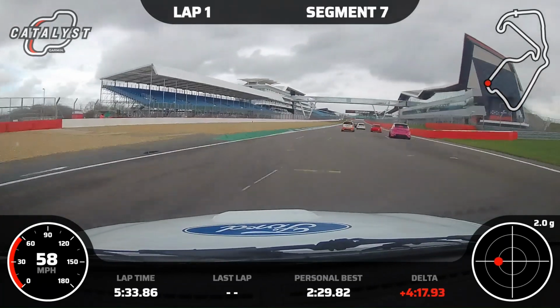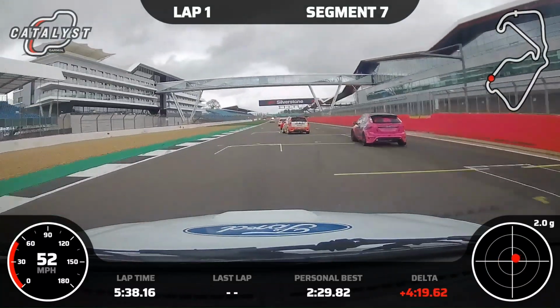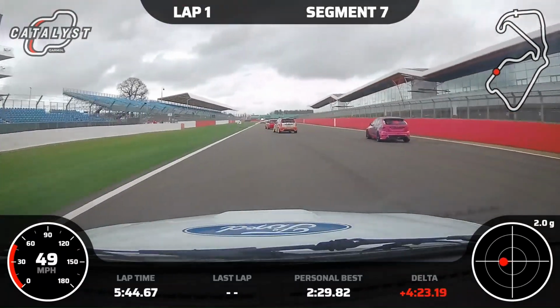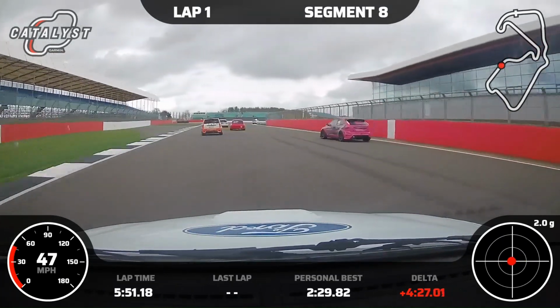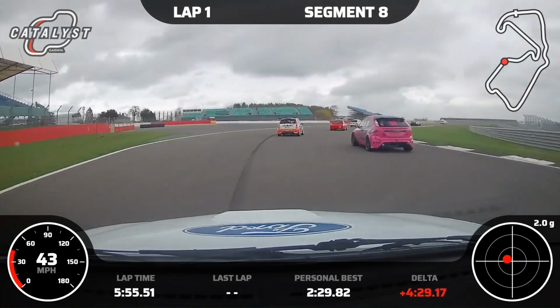I mean, if ever there was a round you'd expect to have a slightly smaller grid, with a series like this especially, it would be the season opener, because these cars take a lot of time and effort to get prepared for the season. But there is certainly no shortage of drivers, with 46 of them at least taken to the grid for this opening race of the season.